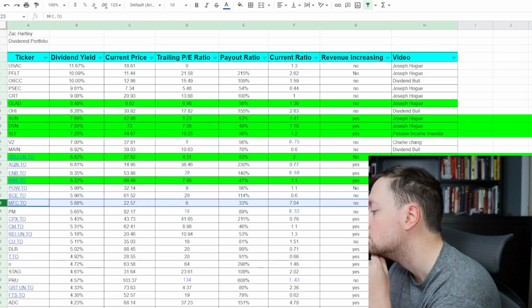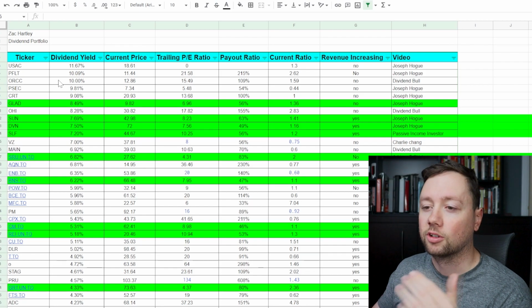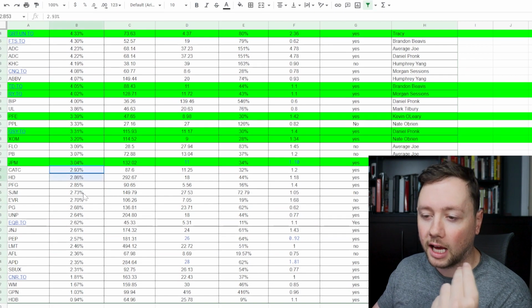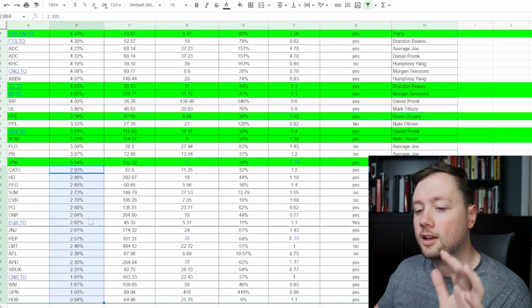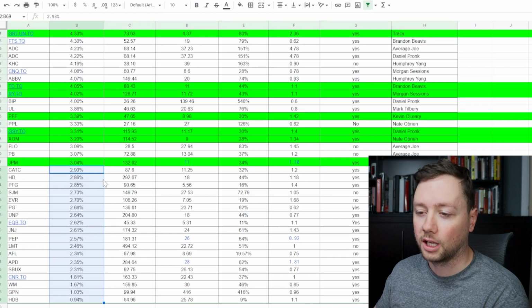A few moments later. Okay guys, so I've gone through the entire spreadsheet and let me tell you what I was looking for. First of all, I wanted something with a dividend yield above 3%. If it had a dividend yield below 3%, I just wasn't really interested in it for this because the yield wasn't really high enough.